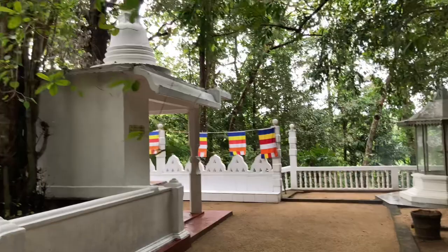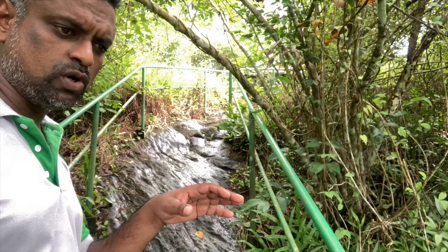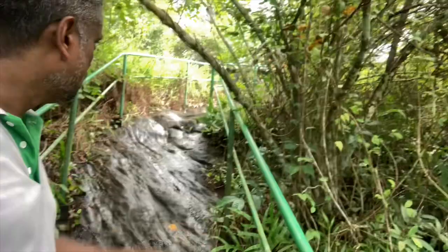Presently, the main image house has been built inside the main cave. King Walagamba used this cave for his hiding purposes 2300 years ago, when he was coming from Anuradhapura. He used many places as his hiding places because enemies were coming behind him. There are so many cave temples, and this is one temple here, Veragala Rajamaha Vihare, Veragala King's Temple, on the top of the hill.